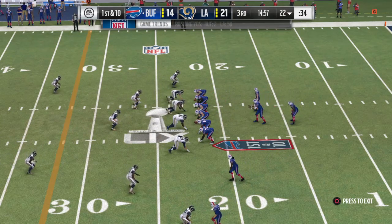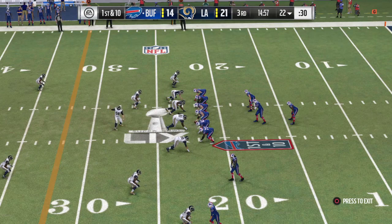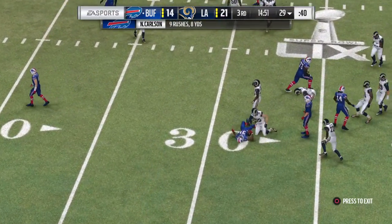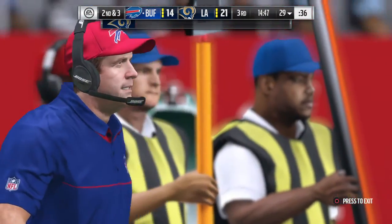They'll come out in the pistol. Come on, let's go! Grand 38! Now a handoff here to his running back. Oh, look at that. Oh, look at him turn. A solid run on first down. Gain of 7 leaves him with a 2nd and 3.